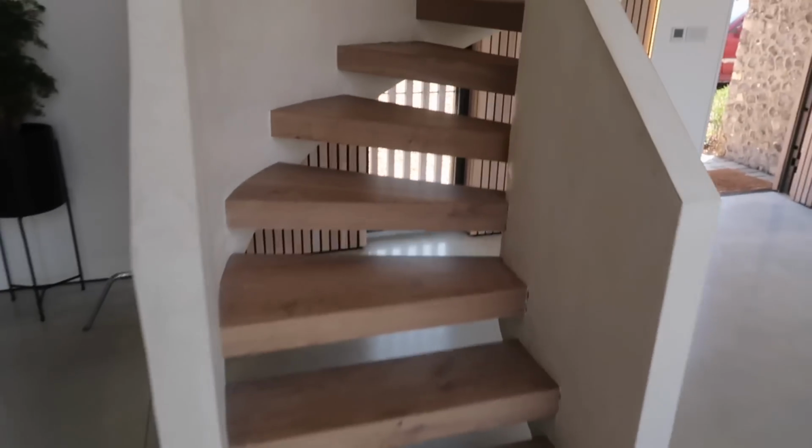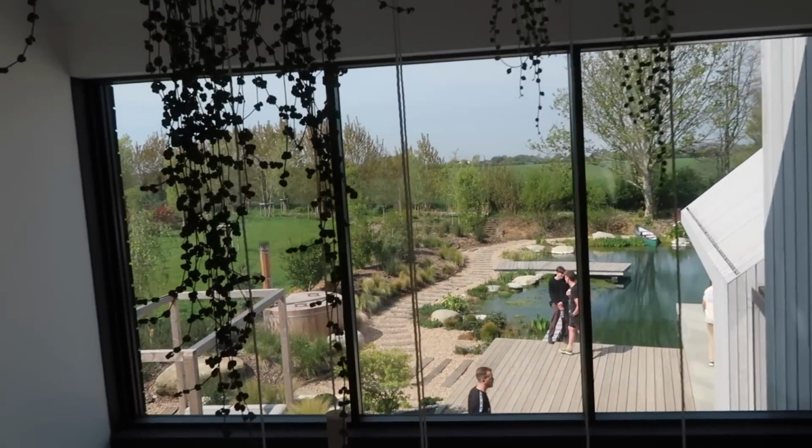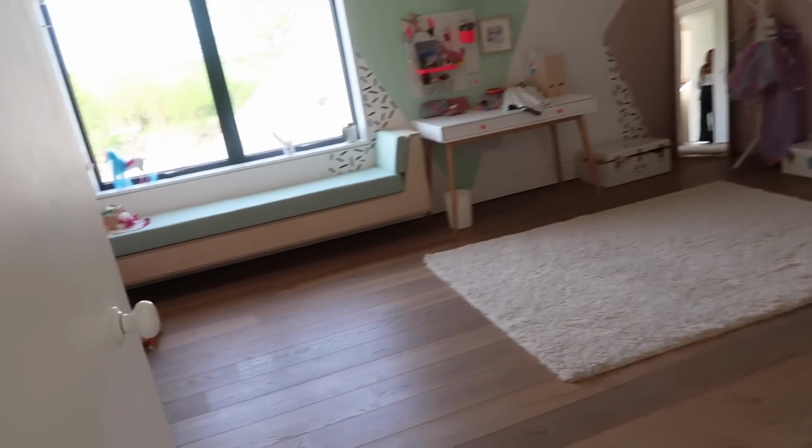This is the staircase, which I think is very, very beautiful. I love how they've used a lovely, almost lime washed kind of ashy wood. And then this stunning vista up here with lots of little plants. I'm not too keen on plants like this. This almost looks like rosemary, but I've got the kids' bedrooms in here, which are just so adorable.